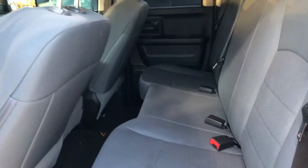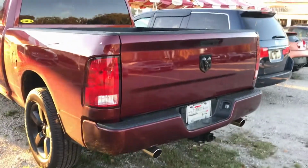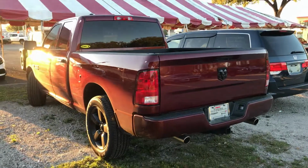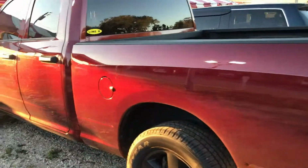It was purchased here locally at Firkins. Everything was maintained by the owner here at the dealership. And yes, it does have an exhaust system and a spray-in bed liner. Really nice truck with only 6,000 miles on it. I mean, you really can't go wrong.